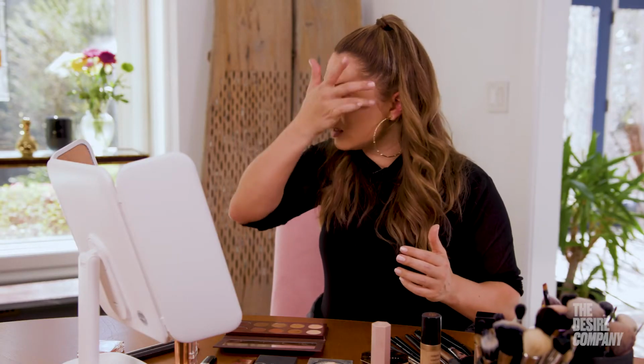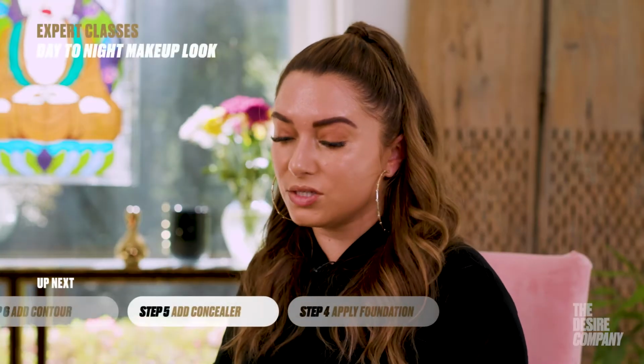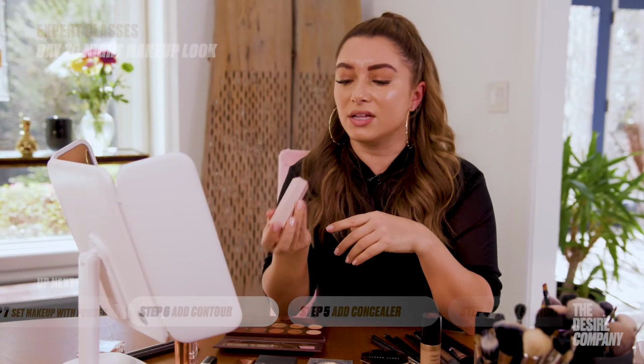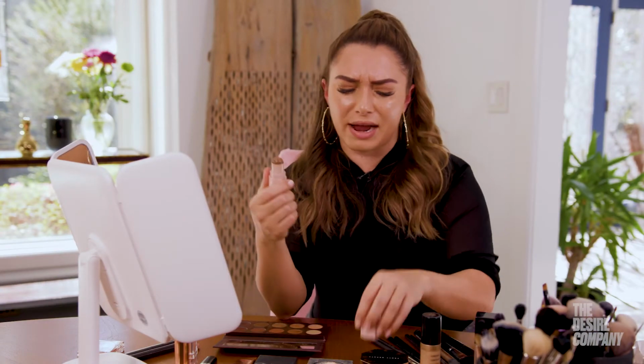We're gonna go into that contour. So for contour, I'm gonna use Fenty Beauty. I use these in my kit and on myself. This color is Truffle. It's a great warm brown. Doesn't read too orange, so I really like that. I find that sometimes people go a little bit too dark. They wanna have the contrast, but it's just way too orangey.